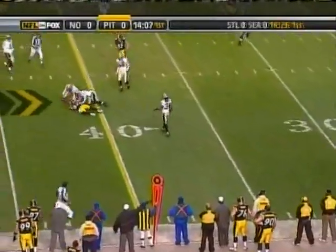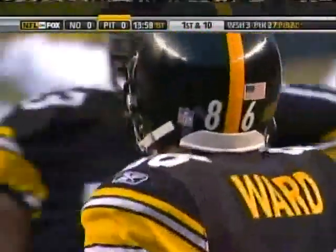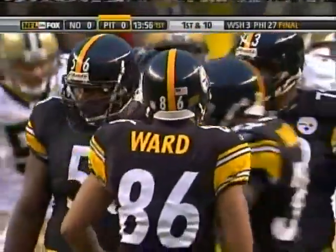Roethlisberger fires, and that pass is caught. It's a catch for a first down by Hines Ward. Looked like the ball may have popped out. An 8-yard completion and a first down for the Steelers.